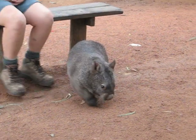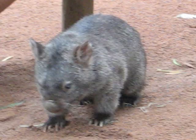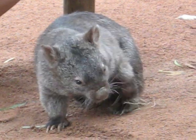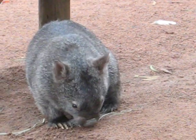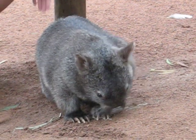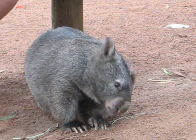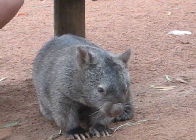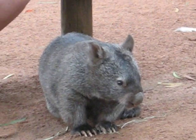She likes digging when the ground is soft, so that was scratch too. Now Wilhelmina here is a common wombat. She's 15 years old, so she's getting up there in age. Their average lifespan is 15 to 20 years, so she's up there in age, but she's still doing really well and hanging in there.